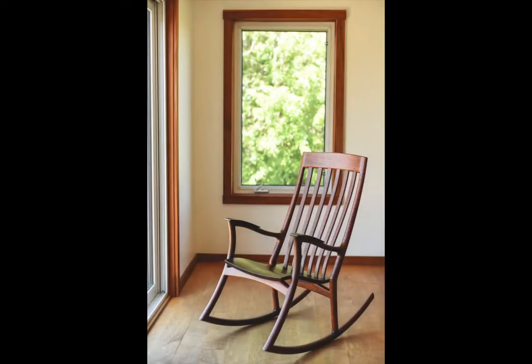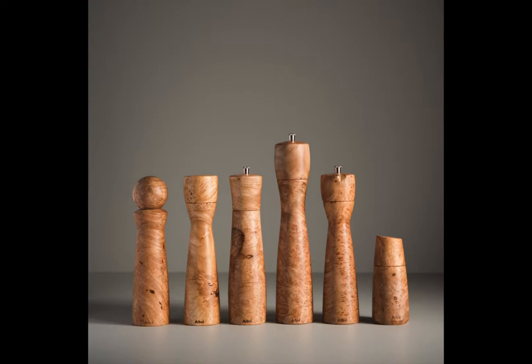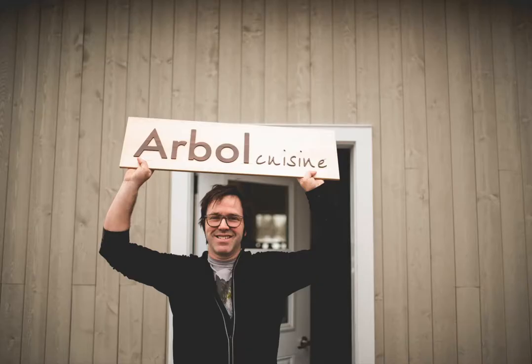Quebec furniture maker Stephane Dumont and his company Arbol Cuisine make high-end furniture that stands the test of time. He also makes a wide range of kitchen items that are both beautiful and functional.